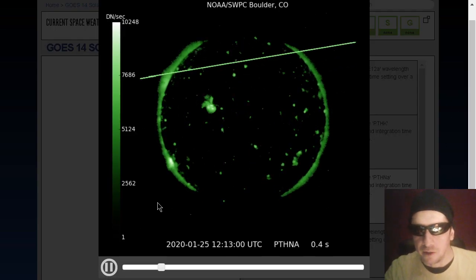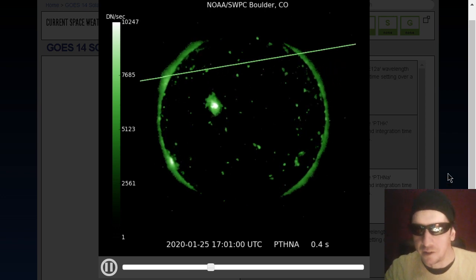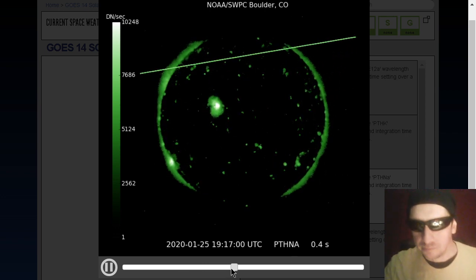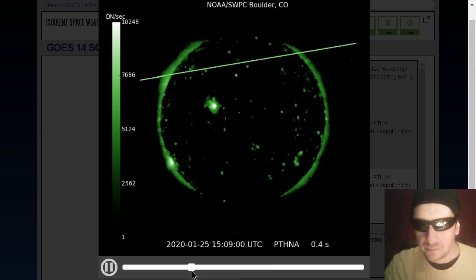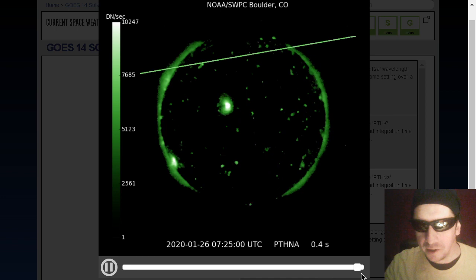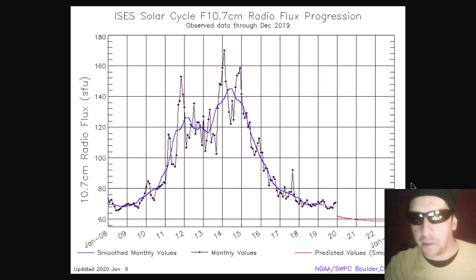And some of the flares did actually come out, some of the X-ray did come out of the active region down there in the southeast. Let me just rock that ahead. And you see a little bit of brightening there in those regions. So a little bit of activity kicking up here.